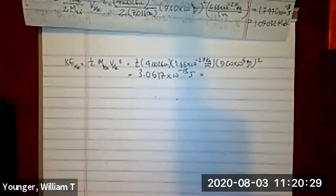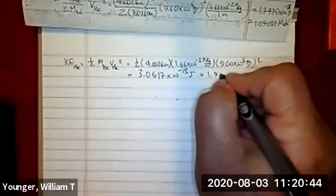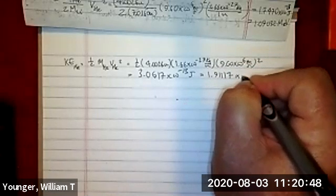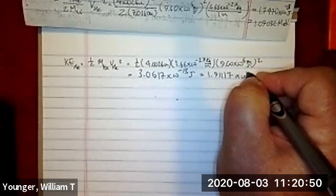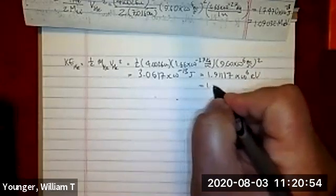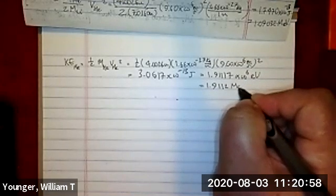Again, converting that to electron volts, I'm going to divide by 1.602e-19. I get 1.91117. I'm just keeping a bunch of extra digits. Obviously, I'm not obeying significant digit rules, in other words. Times 10 to the 6 eV. So that's 1.9112, say, mega electron volts.